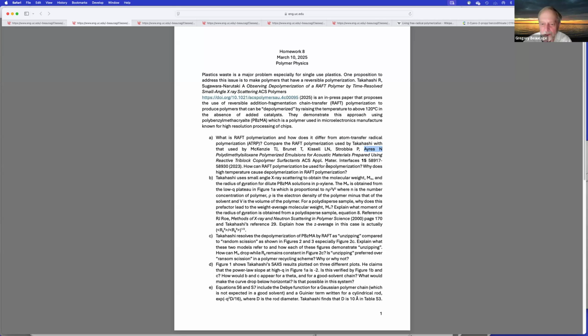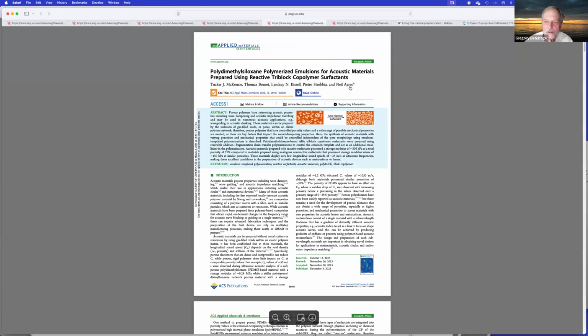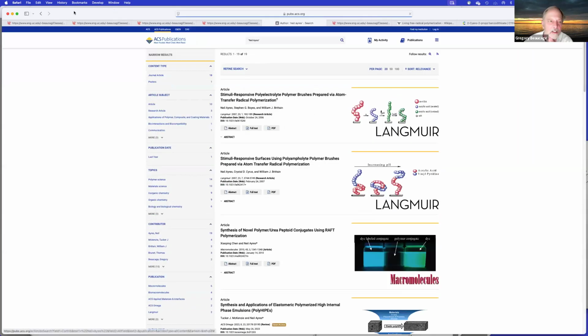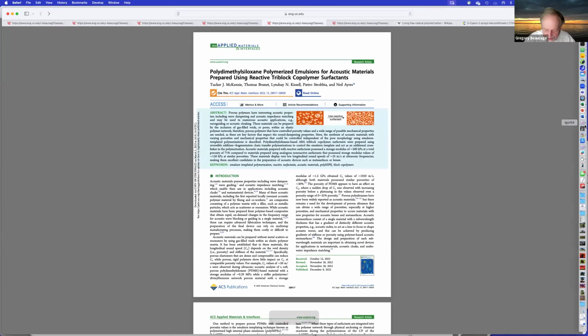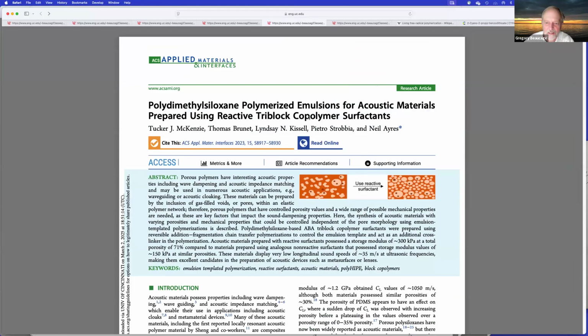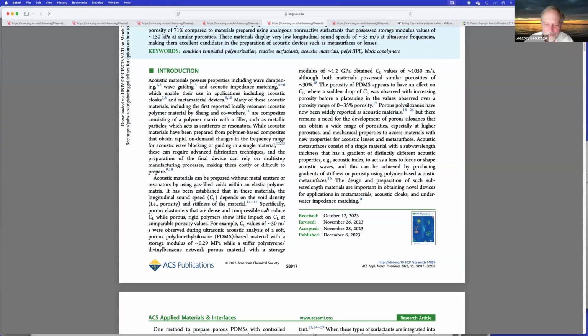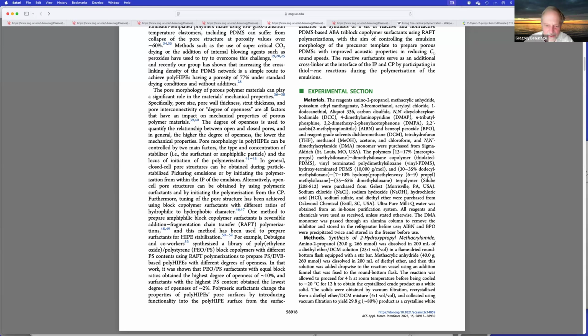But basically, this is a 2023 paper, which is in here somewhere. That's not it. Here. This is Neil Ayers, right? So he's our guy, and he teaches a polymer chemistry class. So some of you might have taken his class, and I'm pretty sure he'll talk about ATRP and RAFT polymerization in there. I think it's supposedly a broad polymer class.